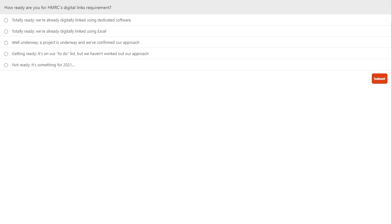The options range from the top: totally ready, we're already up and running, digitally linked and using software. Second, we are ready and we're already doing that in Excel. The third is that a project's underway, we know what we're doing, we just haven't finished yet, but we're very happy with where we're going. The fourth is we're getting ready, it's something we want to do, but we don't really know what we're doing yet. And the final option is, it's something we know we need to do in 2021, but realistically we haven't started yet. So if you could select your answers and submit them, that would be great.